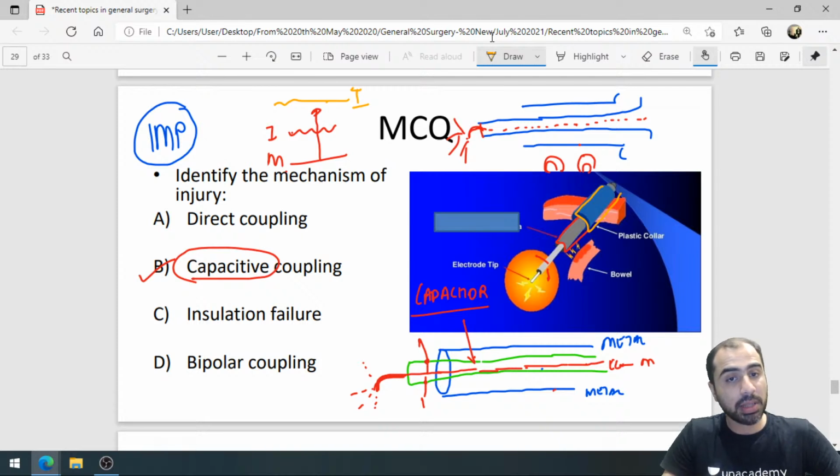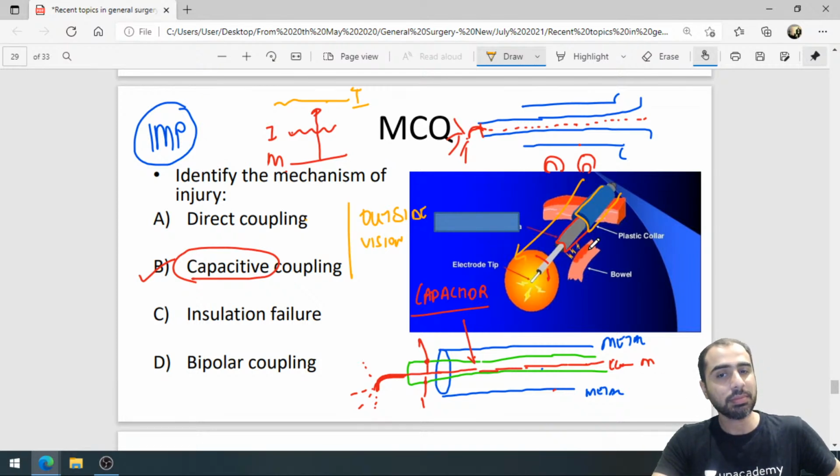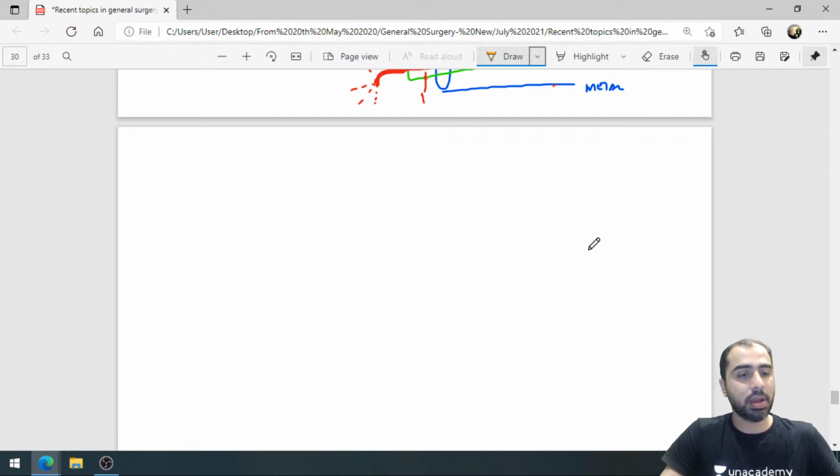The problem with these coupling injuries, direct coupling, capacitive coupling, is they are outside the field of vision. Laparoscopy का यही problem है. If anything goes wrong outside the field of vision, like this bowel is getting injured, my camera is looking over here. It will see activity over here. ये bowel कब injure हुआ पता ही नहीं चलेगा. But bowel got electrocuted. Maybe it got perforated. It will manifest later. That will be a disaster. So coupling injuries happen outside the field of vision. That is the main problem.